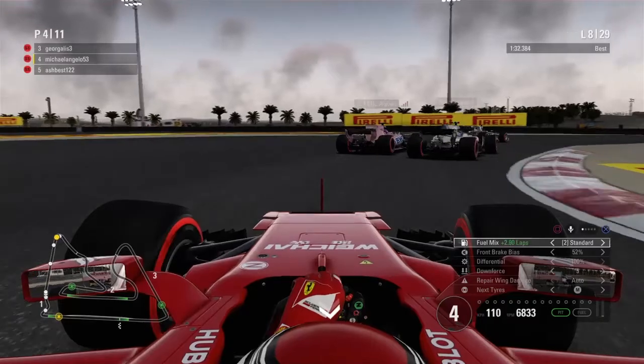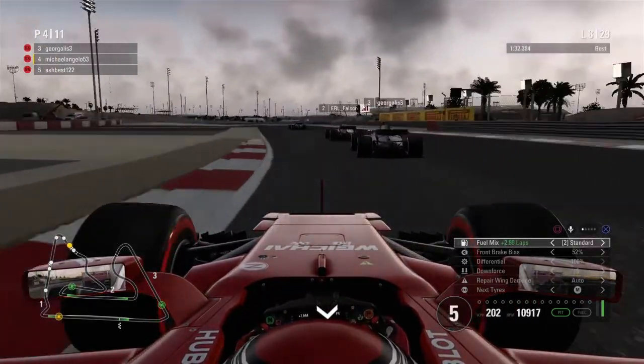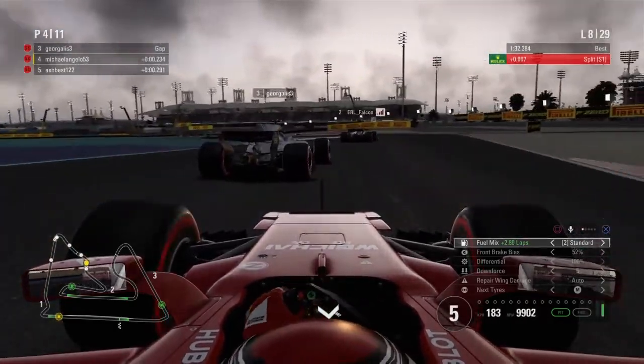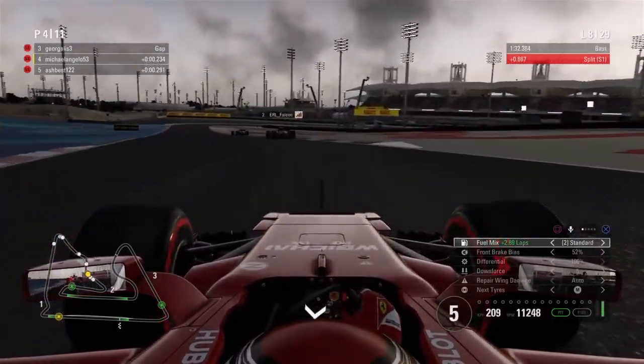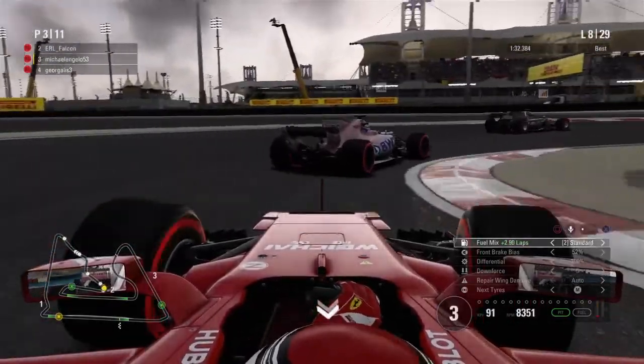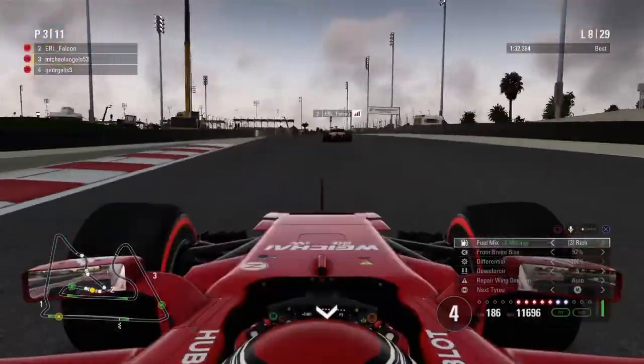But Georgilis is going to go for a move. What a move from him. Very harsh move, but contact made between Georgilis and Falcon. Well, they both hold positions for now. Georgilis actually goes wide and we're going to get him. So finally, we go up into P3. And now we can challenge Falcon and Jake for the race win here in Bahrain.